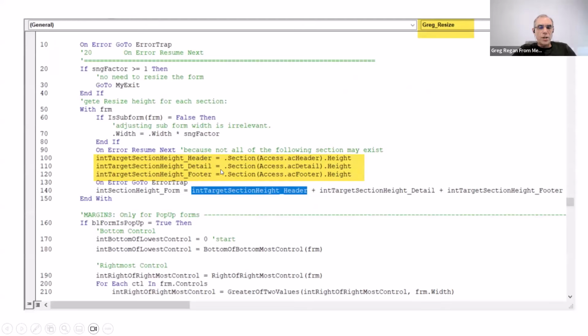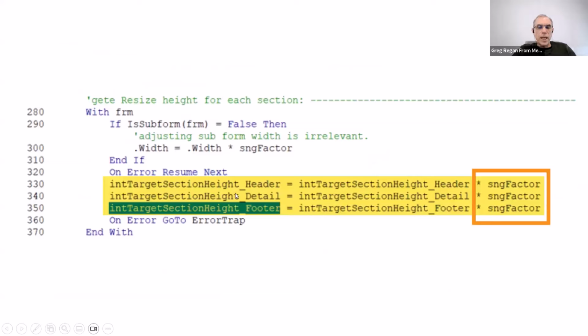And notice the error trapping in there. It skips errors because a given form may not have all of the sections. They might not have a header or a footer or a detail. So when it hits an error trying to get the height of one of those sections, it just moves on. And then the heights of those sections are added to get the total height of the form. And then we get the target height of those sections by applying a resizing factor.